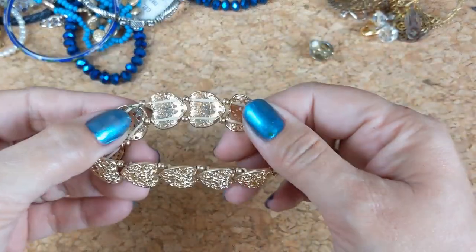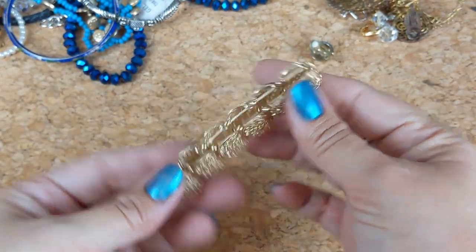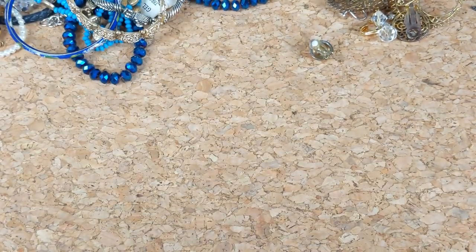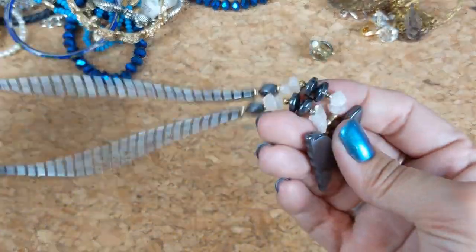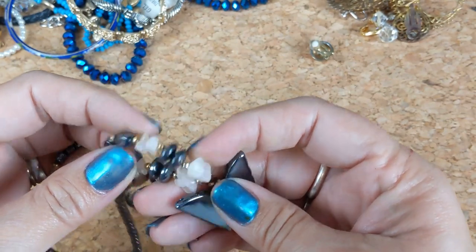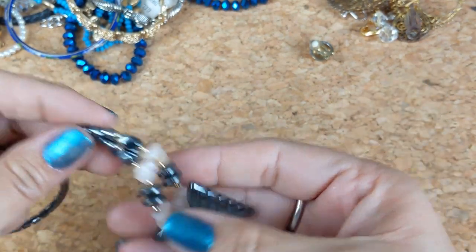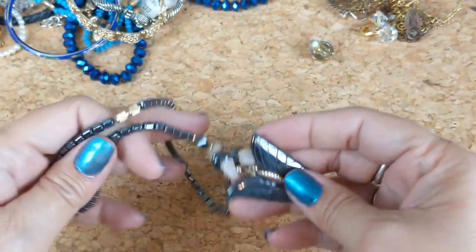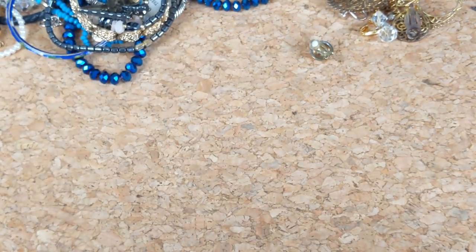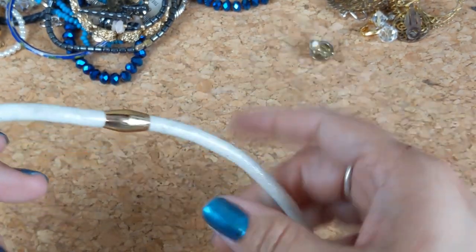Okay, so nice, cute, stretchy gold tone heart bracelet. That's actually really nice. That's cute. And then this one is, okay, so it's a heart hematite, probably, what, rose quartz. Oh, that's cute. Oh, I like that. That's like one of the prettier ones. Ooh, that's beautiful. Okay, I'll give that one a bath. That'll be nice.